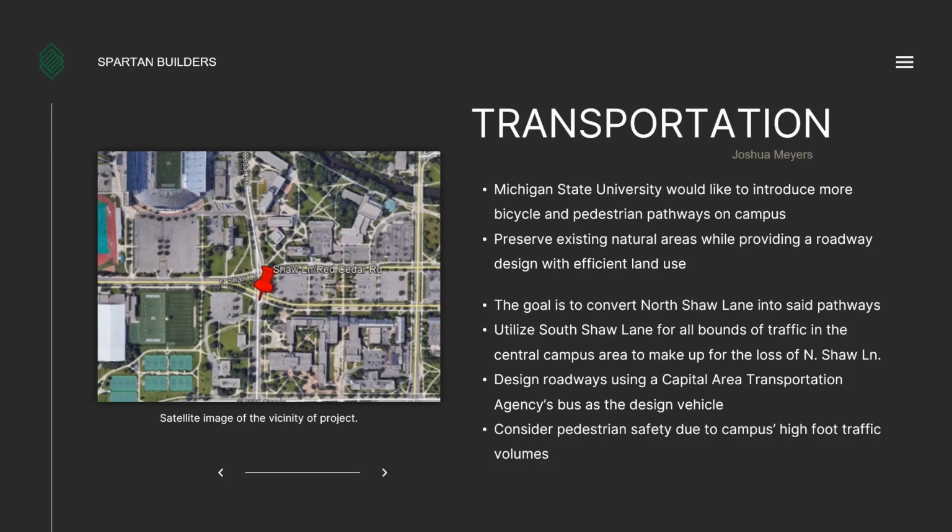The design considerations for the intersection are Capital Area Transportation Agency's buses, also known as CATA buses. Students are very familiar with them, but they have a turning radius that we need to consider. We also would like to consider pedestrian safety due to the campus's high foot traffic volumes.